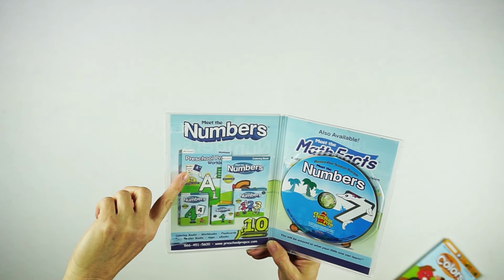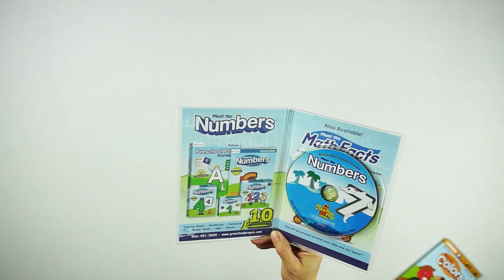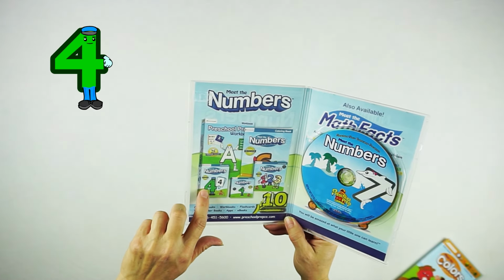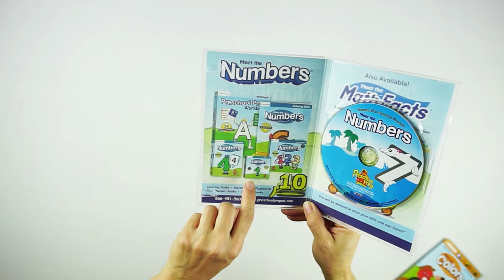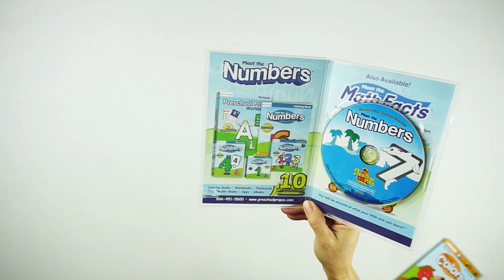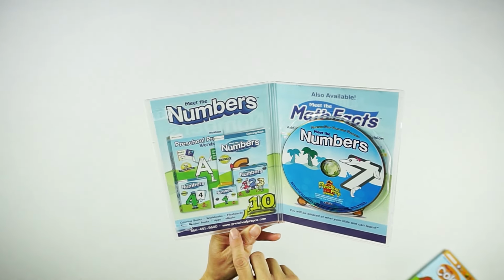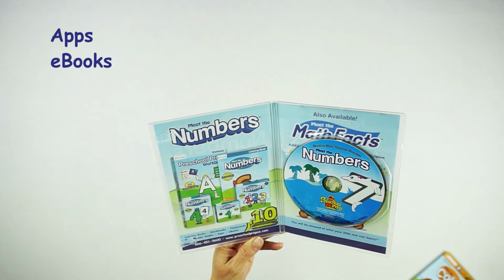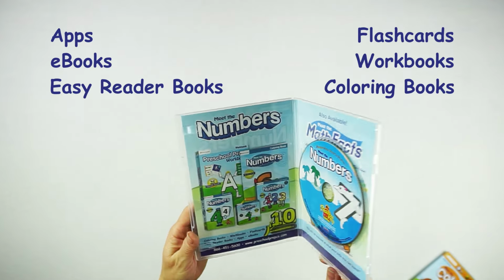The Preschool Prep Company workbook has a section for Meet the Numbers inside. The coloring book. The flashcards, and that shows you the 4 when it's in the other form. The board book, Meet the Numbers 1 to 10, and the Lift the Flap book. And this shows you down here that there are apps available, ebooks, easy reader books, flashcards, workbooks, and coloring books that you can buy for the Preschool Prep series.